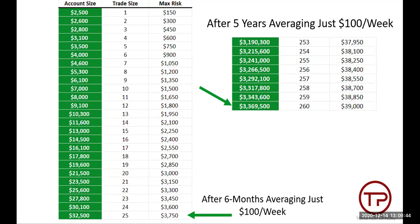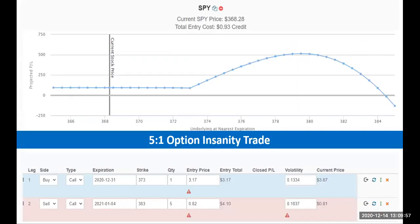But the option insanity strategy has a really high probability, so it's not going to grow as fast with regard to compounding, but it will grow fairly quickly. All right, so the first thing that we began doing, and I did this at the beginning of the month, we went over a trade, and then I put one on that was further out. The reason I did that is to give us the ability to watch these on a weekly basis, since it's going to be kind of a weird month. Put some trades on and start to watch them.